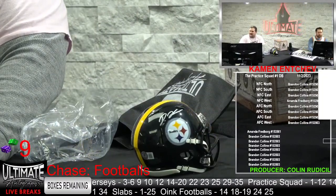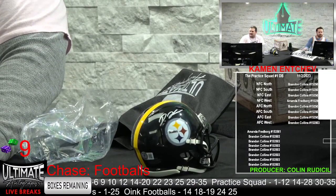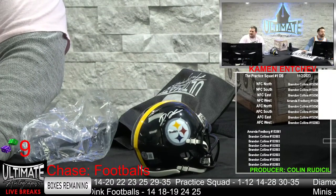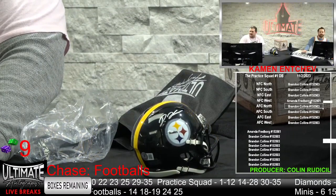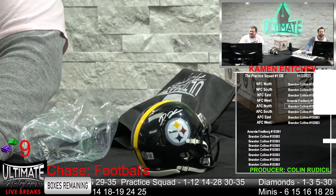Brandon Collins had a boatload of the spots. Brandon Collins has the Diontae Johnson mini helmet, Colin. All right, Brandon. All right, sir. Good stuff, man. Good hit on your Diontae Johnson.